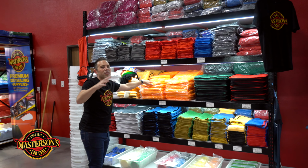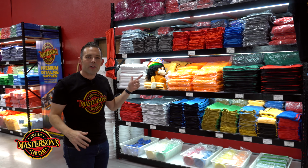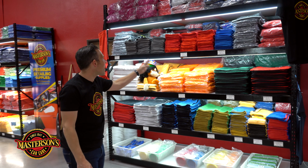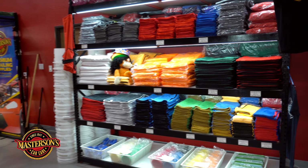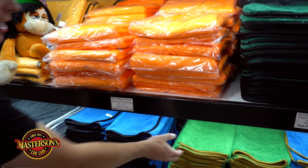Microfiber is some of the best tools that you could ever have for detailing, whether it's a silk line microfiber or a premium drying towel. We got the whole selection right here for you guys at Masterson's Car Care. Man, feel free to come here and touch the towels.